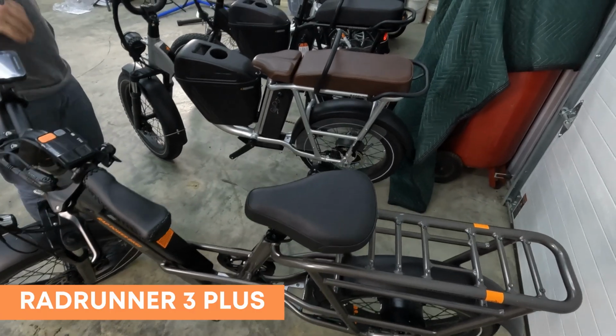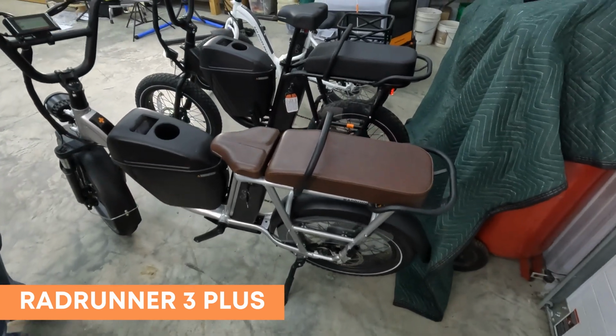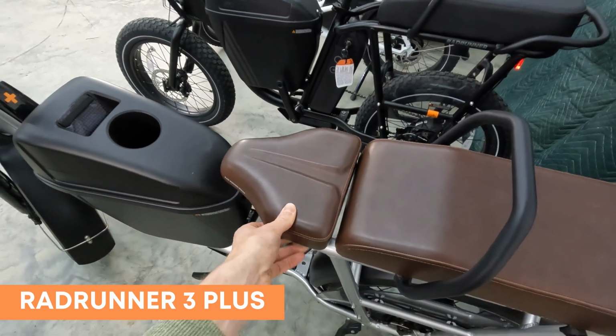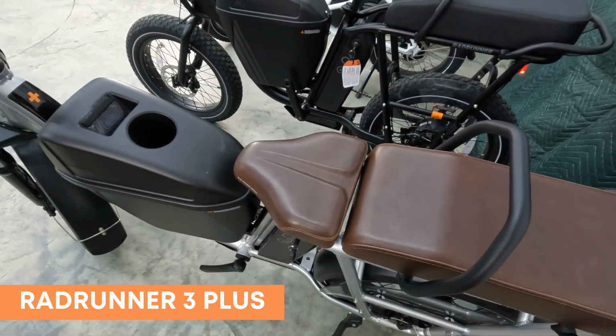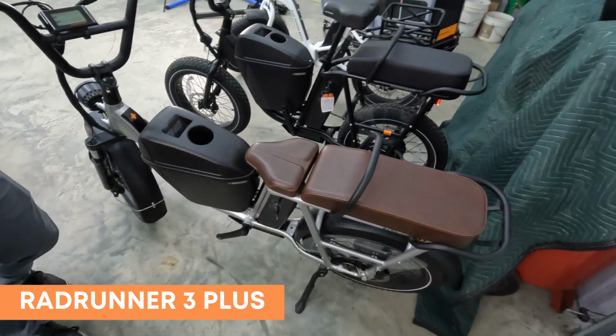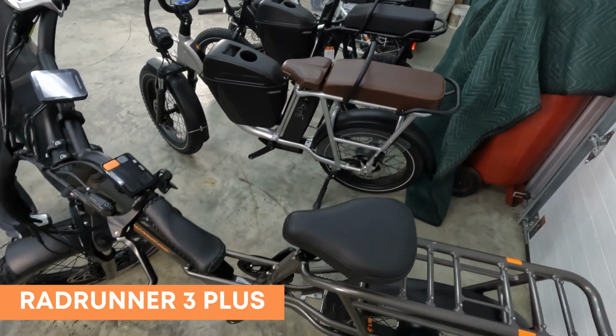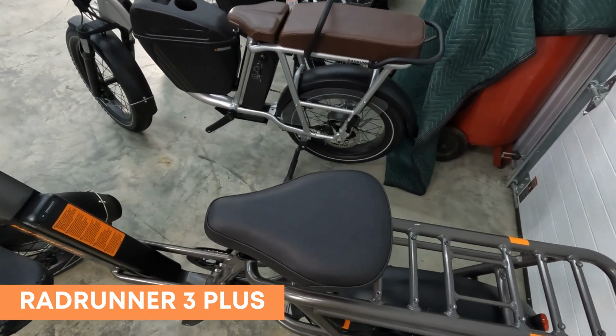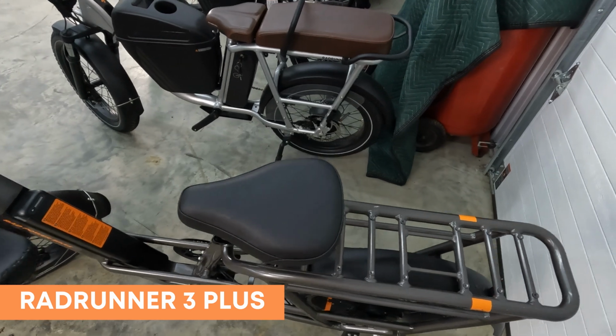Let's take a closer look at these saddles. Now, on the original RadRunner models, one of the complaints was that these seats were just not that comfortable, and they're custom. So if you wanted to put a different seat on it, you actually had to purchase a different seat post. Now Rad Power Bikes has introduced this much sleeker, much more comfortable saddle on the RadRunner 3 Plus, and it does come nicely flush.